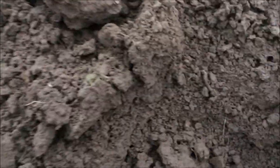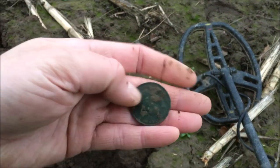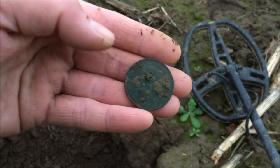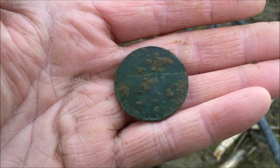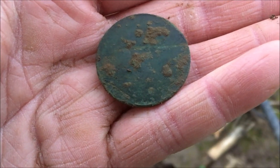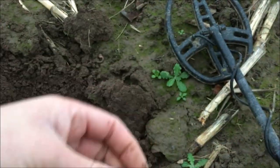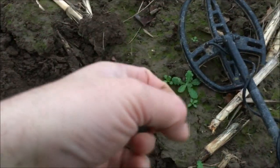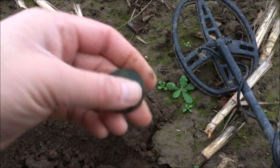Hi guys, next find. It's come from that, not massively deep. We've got a showing from George V. George V penny. Don't think I'm going to get a date at the moment. It's there somewhere at the bottom. It's going to be in the 20s, 30s. Cool. I've done this field before and didn't pick up a single coin, so I don't know what's changed.